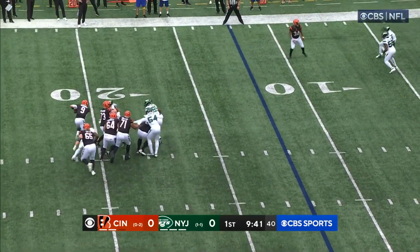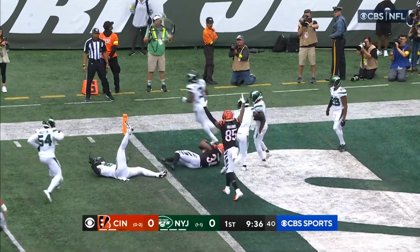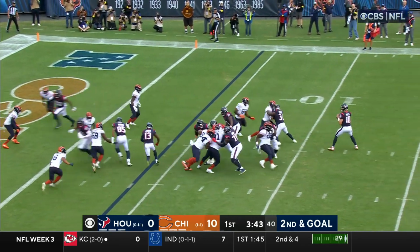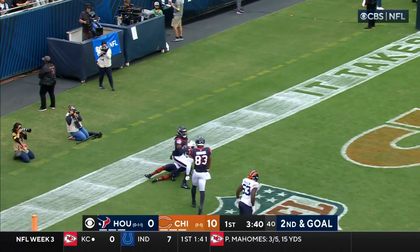Burrow tries to get out of it. Buys time. Throws. Touchdown. 3 tight end look for the Texans. Play action. Mills to the end zone, and it is caught for the touchdown.